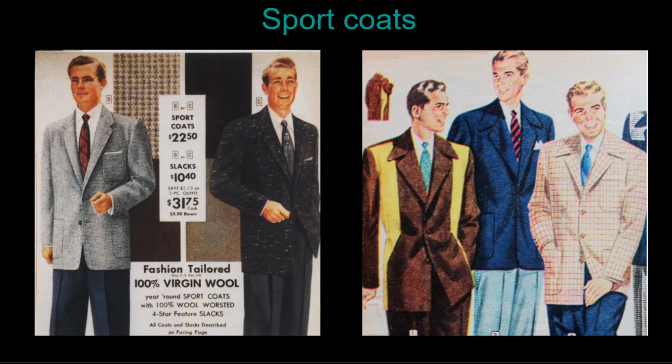Sport coats served two functions in the 1950s. They become acceptable for some professionals, such as self-employed business owners, and creative professionals such as architects or academics. For this type of wear, the color palette narrows to gray, blue, and browns. Large-scale tweeds and flecked tweeds are popular. You can see an example of that style on the left-hand side.